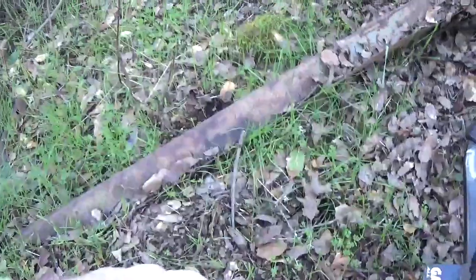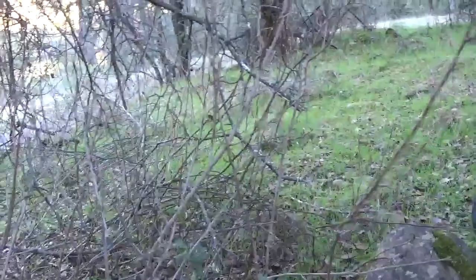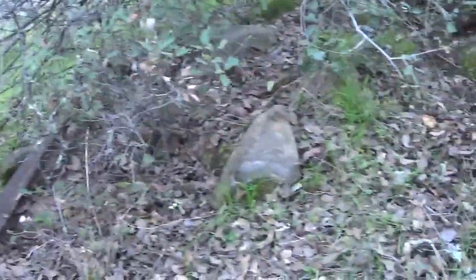There it is, dealing with a lot of metal here. I mean, big metal, smaller metal, and these are actually coils of wire here in the background. They go all through this poison oak. So yeah, we're having a go at it here.